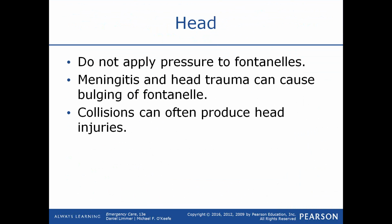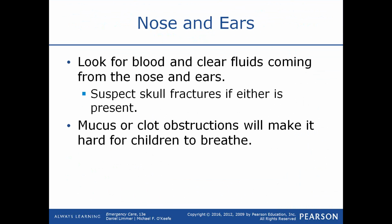assessment. When you're assessing or caring for the head, remember that we don't want to put direct pressure on the fontanelles. Meningitis, head injury, hydrocephalus, all kinds of things can cause bulging fontanelles. Remember that certainly a collision can produce a head injury, particularly in a child who isn't properly restrained in their child safety seat. Look for blood and clear fluid coming out of the nose and ears like you would in an adult. You could suspect a skull fracture if either is present.